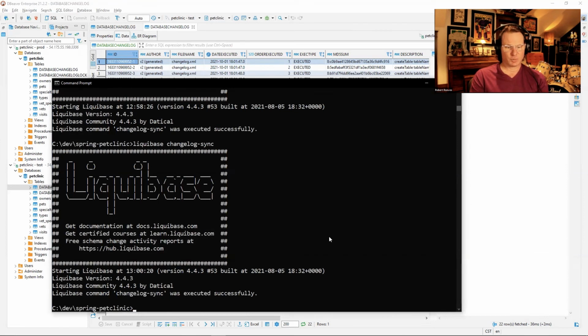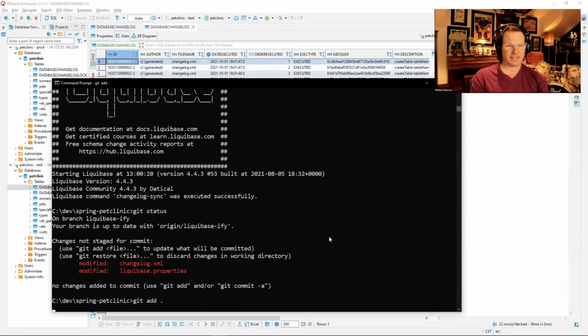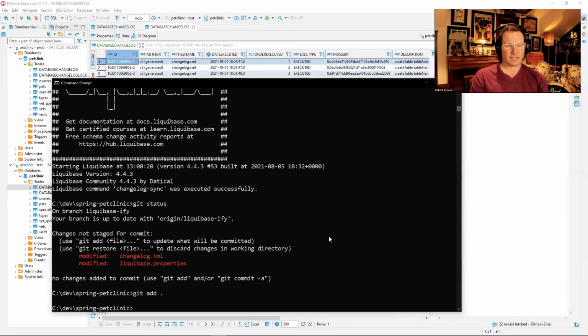Now, at this point, get status. Well, we need to add some things. Git add. And now we're going to do git commit. Now, of course, I'm in a branch here because I'm doing the right thing as a developer, right? We'll do the PR thing.